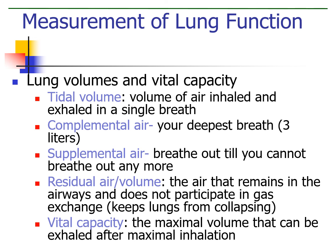Now, that's different from complemental air and supplemental air. When you take the deepest breath you can, you breathe in till you cannot breathe in anymore. That's what we call complemental air. And that is about 3 liters worth of air. Then if you turn around and breathe out till you can't breathe out anymore, that's called supplemental air. But you can only breathe out about 2 liters. You always have at least half a liter in each lung to keep your lung tissue from sticking together. And that air that's always found in your lungs is what we call the residual air or the residual volume.